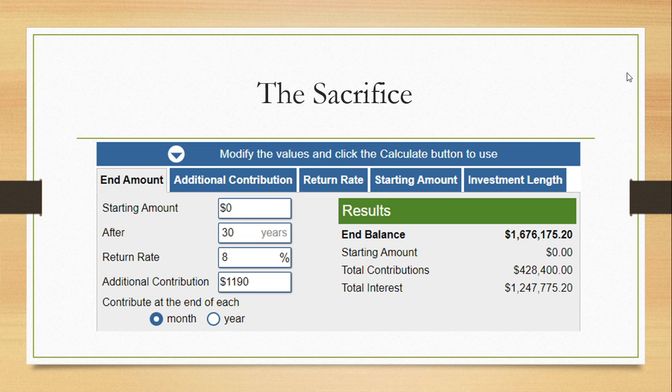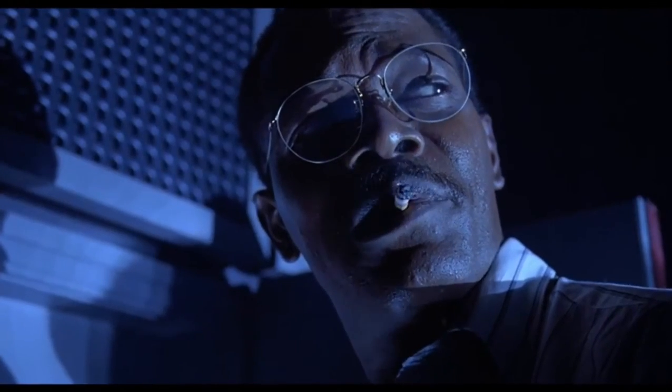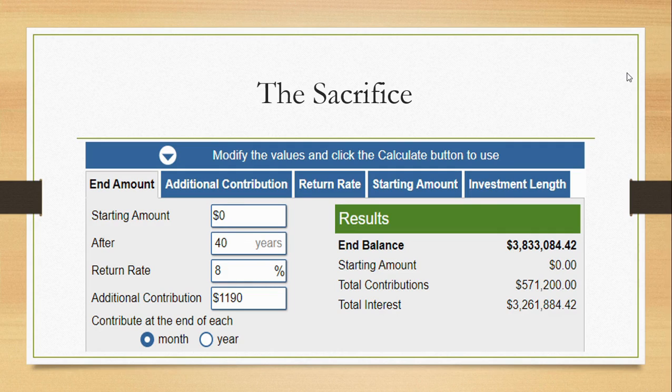Let's say Cheryl saw the error of her ways. She graduated from college. She's 22, ran up some debt, and she begins to snowball. About 23, 24, and she's like, you know what? I'm 25. I'm going to get serious. I'm going to save some money. I've got the next 40 years to work. Let's see what happens. All right, so you 25-year-olds listening, get ready. Hold on to your butts. Cheryl, after 40 years, 8% return, contributing $1,190. Her end balance is $3.8 million.